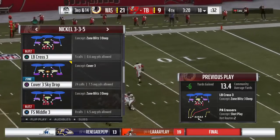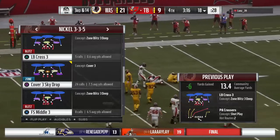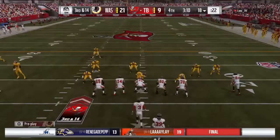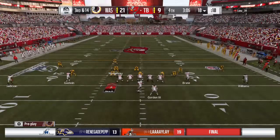Brandon, if I'm an offensive coordinator and I see an all-out rush like that, I file it away because I'm going to use their aggressiveness against them as this game goes on. I'm going to hit them with a screen soon. Winston needing a big play after the sack as he leads the Bucs up on 3rd and long.